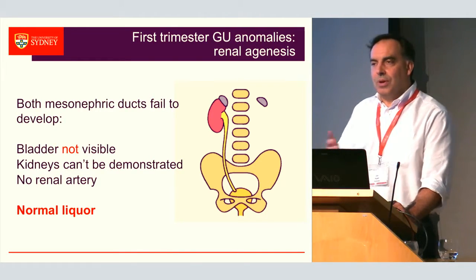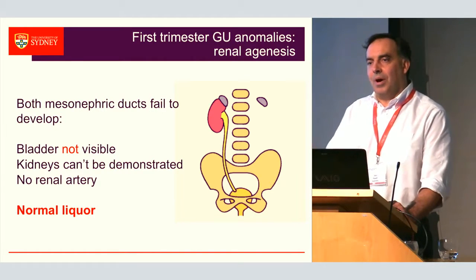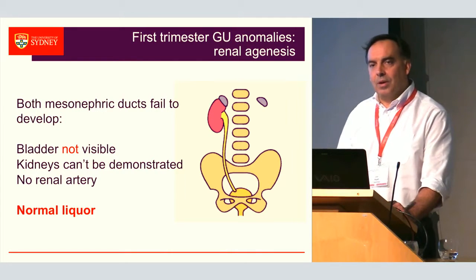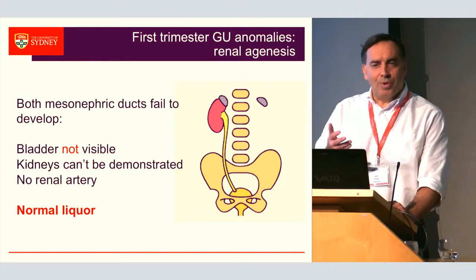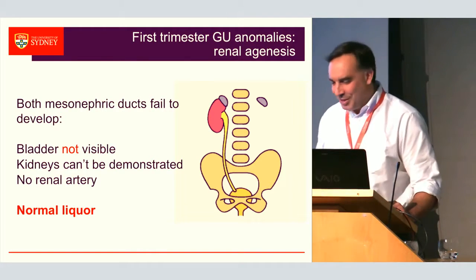But certainly if you're doing a 20-minute scan and you have an empty bladder at the beginning, I would anticipate that you'd at least be able to see some urine in that bladder by the end of the scan. And if I couldn't, then I would be asking that patient to come back for a proper 16-week assessment rather than waiting till 20 weeks.